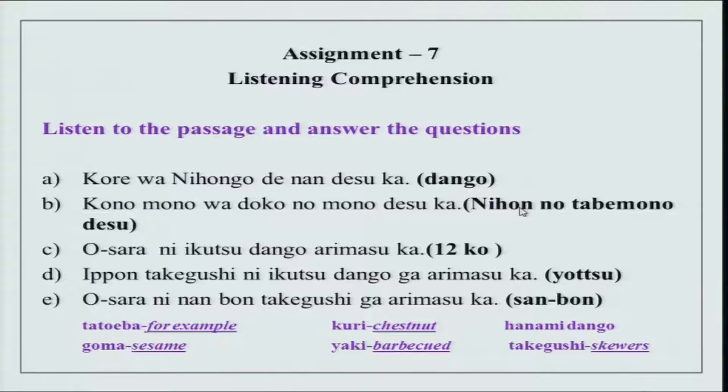The answers are given over here. New word over here for you is takegushi. Takegushi is, if you look at the picture again, the dango stick. The dangos are put into it and roasted. Over here you can see the meaning, it is given. This is the new word for you.